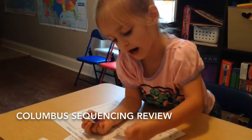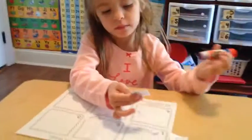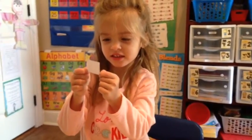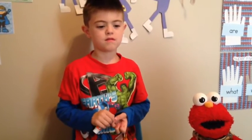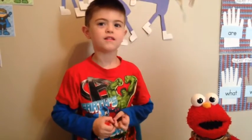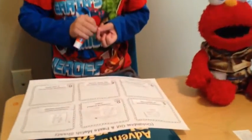Christopher Columbus dreamed of exploring. He studied maps. Then what did he do? He met the octonauts? Not quite. Who did he meet? What did he call them? The Indians, because he thought he went to India. Was he really in India? No, he wasn't anywhere by India. All right, glue your pictures on. Very good work.